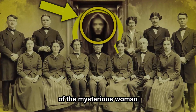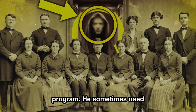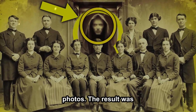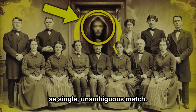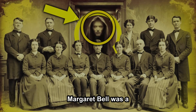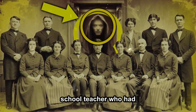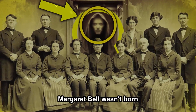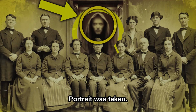He took the image of the mysterious woman and, on a whim, ran it through a facial recognition program he sometimes used to help identify unknown people in old class photos. The result was impossible. The program returned a single, unambiguous match, a photograph of a woman named Margaret Bell, taken in 1940. Margaret Bell was a well-known figure in Havenwood history. She was a beloved schoolteacher who had dedicated her life to educating generations of children. The problem? Margaret Bell wasn't born until 1926, 15 years after the Harper family portrait was taken.